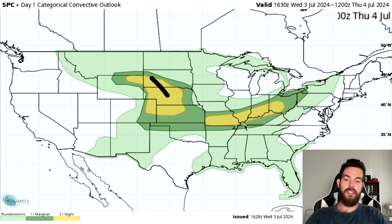And then your two yellow areas there across the plains in Ohio Valley as well is where we have a level 2 slight risk of severe weather, where things get a little bit more scattered about, a little bit more widespread than the darker green.